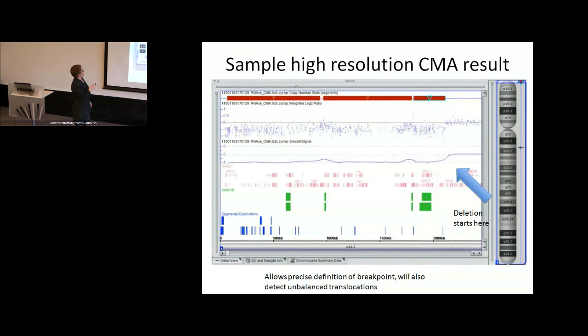So there's 1 copy, 2 copy, 3 copy. And this 2 copy line, which is the same as the 0 on the dot plot, is normal because you're supposed to have 2 copies, because you have 2 fourth chromosomes, right? So you should have 2 copies. And it's going along, and drops down to just 1 copy. So this is our deletion. This is how they find the deletion on this study.